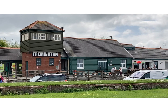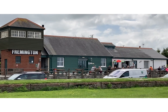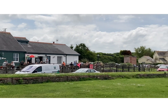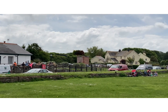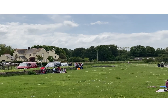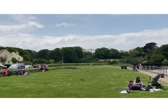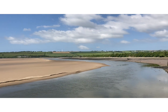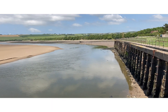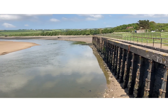At Fremington Quay, the cafe has been built in the style of a station, but it's not the original one. That was on the other side of the tracks in the foreground, where the old platform still exists. Fremington had a station yard with railway sidings and cranes, used for the export of ball clay and the import of coal. 100 years ago, it was the busiest port based on tonnage along the North Devon and the North Cornwall coasts.